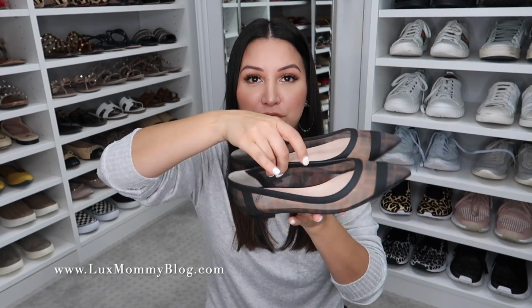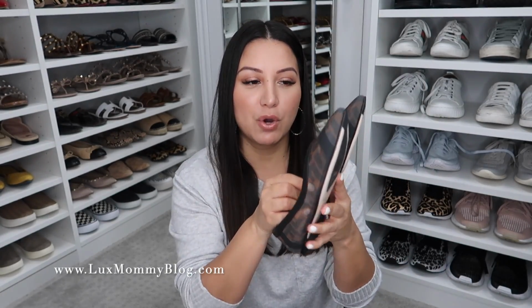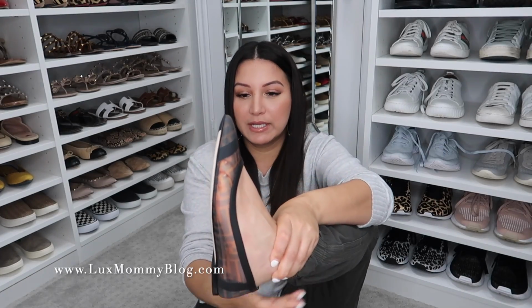I could definitely see grabbing those eventually. Those would be perfect for spring and summer. I thought this color combo was perfect for fall, especially since I don't wear a lot of black. This is a really good way to add black, but you've still got that touch of brown. So I did go with a 36.5, which is my true to size. Let me see if I can give you a little look. And I think they fit really nicely.